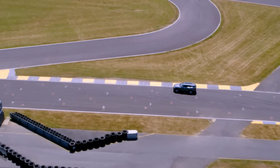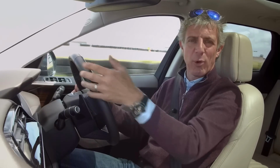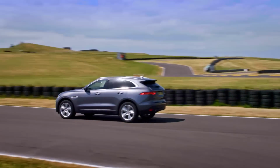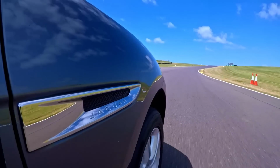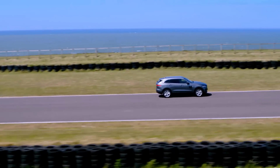Now for the Jaguar F-Pace. Now, on paper, it hardly feels worth it pulling this out of the garage because it's 30 horsepower down on the Alfa and weighs 120 kilograms more. In fact, the only thing that's comparable is the price.